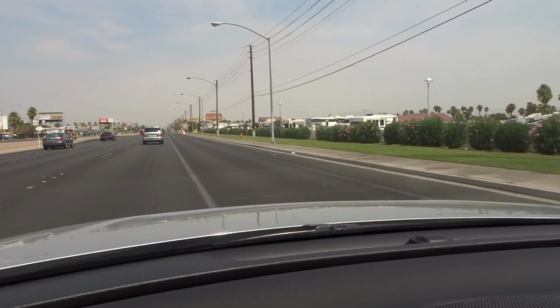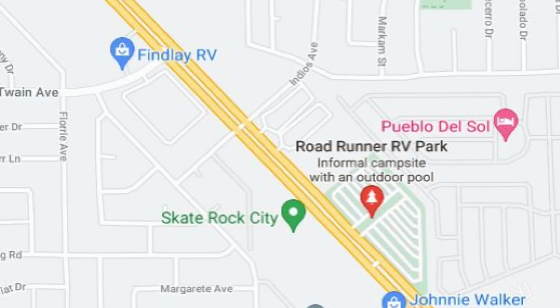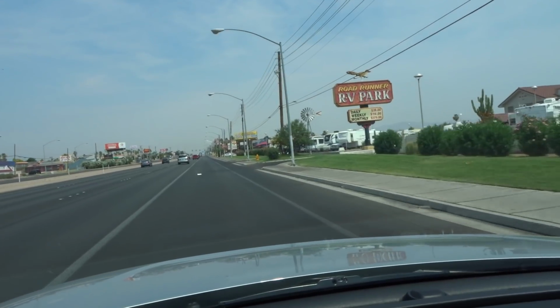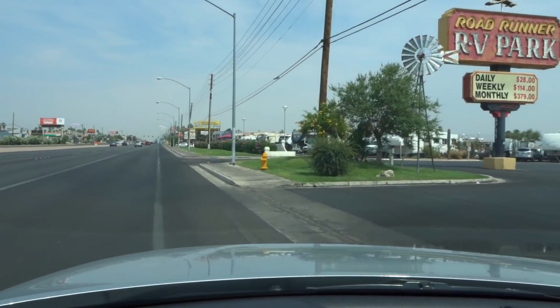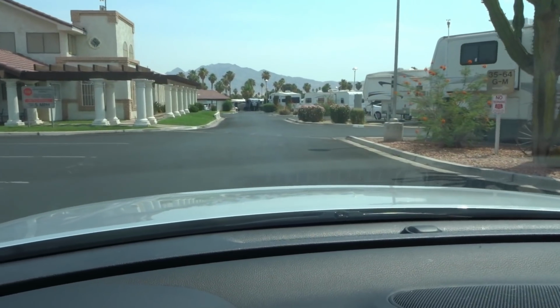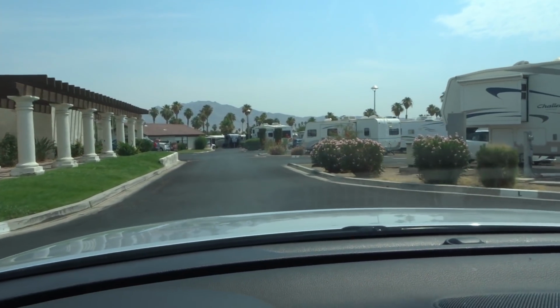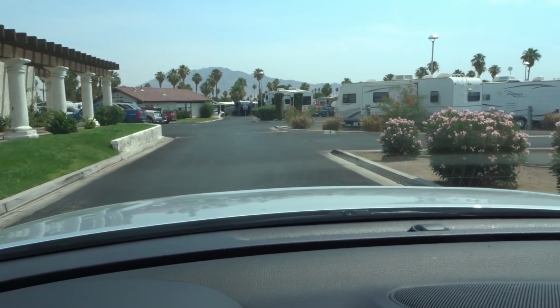Now the next RV park we come to is Roadrunner RV Park. This is the one that I stayed in for 2.5 years. It's a nice clean park, good security. They patrol all night. They do have a pool. A lot of long-term RVers here. So if you're looking for a long-term spot, this is a good spot.